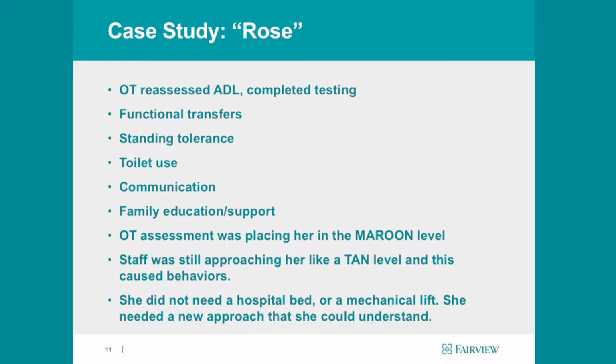So it was a matter of shifting from that tan level approach, or maybe even more of a teal, more conversational because she's so strong in her verbal, to really focusing on, can these maroon techniques work? And they did. She didn't need a lift, she didn't need a hospital bed. She needed the staff and all of us to shift our approach to her because we were overwhelming her and angering her even more with approaches that were not appropriate anymore. And the scores showed it. Staff was very open to shifting their gears and approaching her more in a maroon style, but she's still highly verbal, so you want to engage with her about the birds and the music and the opera.